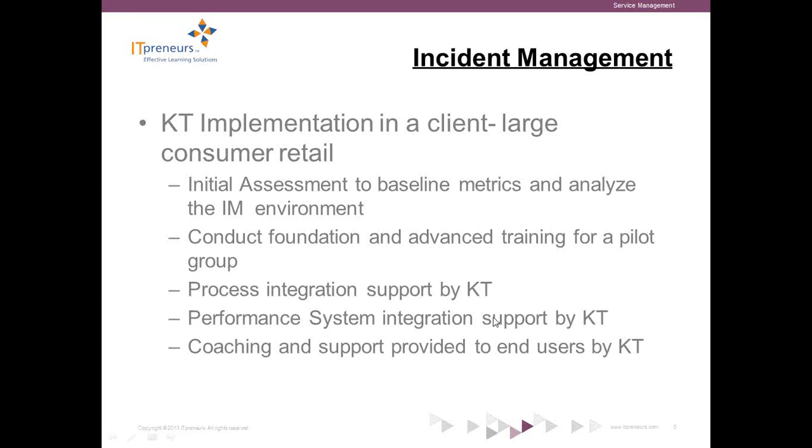The first one, incident management. This is a client that we worked with. It's a large consumer retail client in their IT back office space. In the engagement that we had with them, we first did an initial assessment to baseline their metrics and to analyze their incident management environment. We also conducted both foundation and advanced level training for a pilot group within that client base. We integrated Kepner-Tregoe inside their processes and supported that for a couple of weeks.